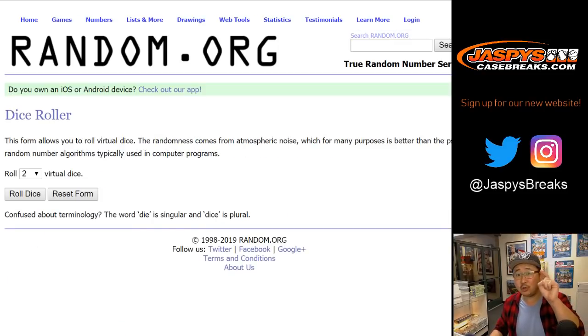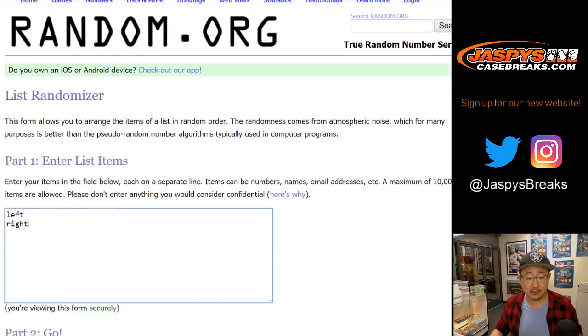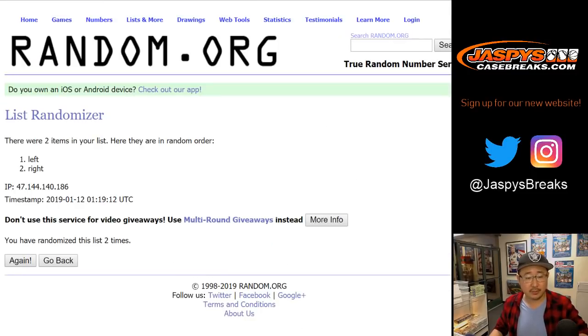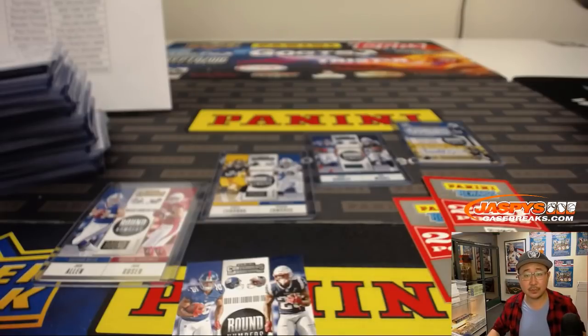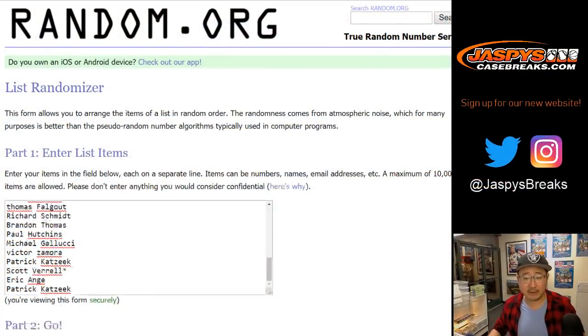99. One dice roll to rule them all. 4 and 3. Lucky 7 times. Good luck. Left, right, first. 1, 2, 3, 4, 5, 6, and 7th and final time. Left side cards will get those. So all the non-numbered, serial numbered ones, left side with those. 500 points, winner take all on the points after 7 times.